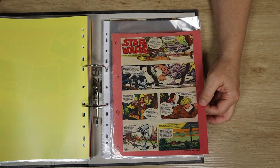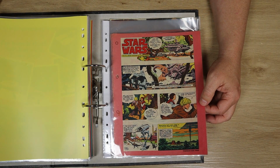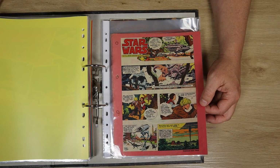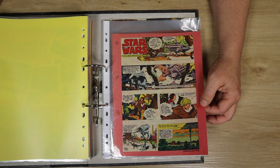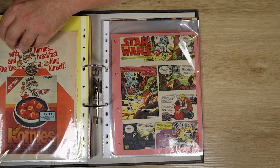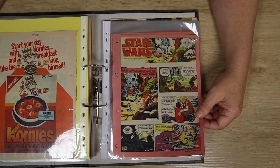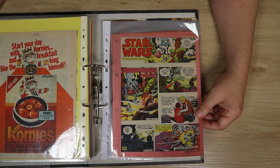So moving on to the Bounty Hunter of Ord Mantell, commenced on the 11th of May 1981. This is about, well, not quite halfway through the run yet. This is about page 102 is where we start off, by Archie Goodwin and Al Williamson. So a strong, distinct change from the earlier artists.